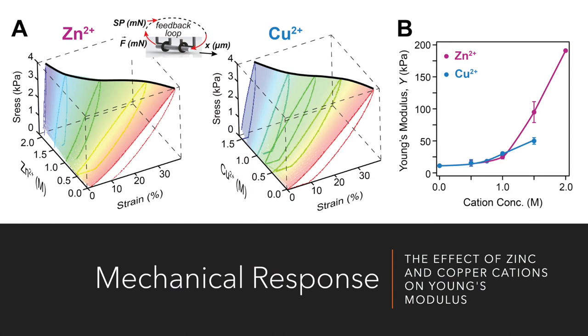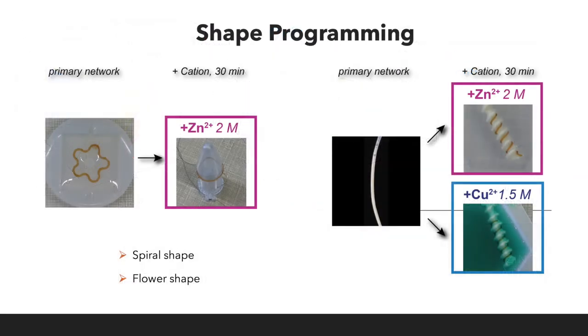The new type of materials developed during this project use the unfolding response of proteins and their interaction with divalent cations to fine-tune the overall stiffness of the biomaterial. The adsorption of metal cations into protein hydrogels causes an increase in stiffness, which allows us to program complex shapes like a ring or a spring shape.